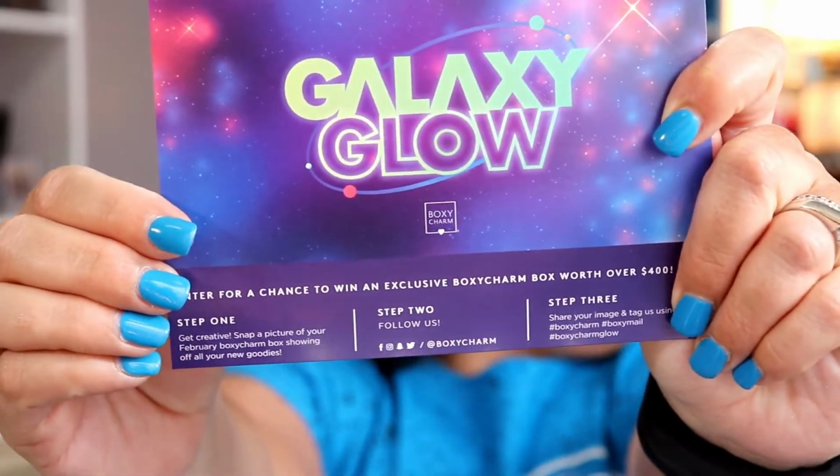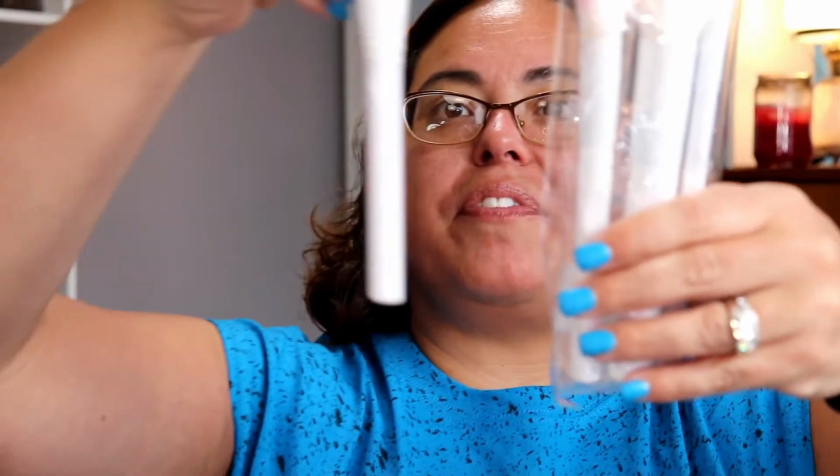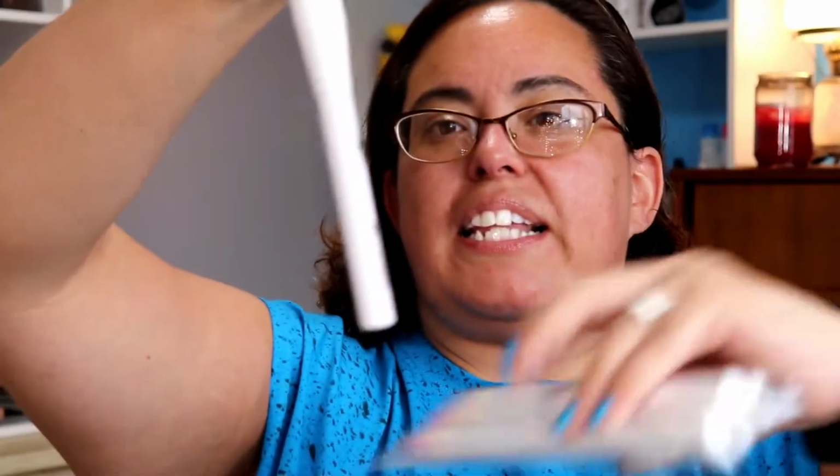Yay! And let's see what else we got in my Boxycharm. Yes, I did the sing-songy voice. Okay, so this month, I haven't looked at anything. This month's theme, Galaxy Glow. And first thing I saw on top, we got brushes. That looks like it belongs as part of this, because you got the little handheld deals. Yay! They kind of remind me of the Wet n Wild brushes, but hey, I'm not going to complain.